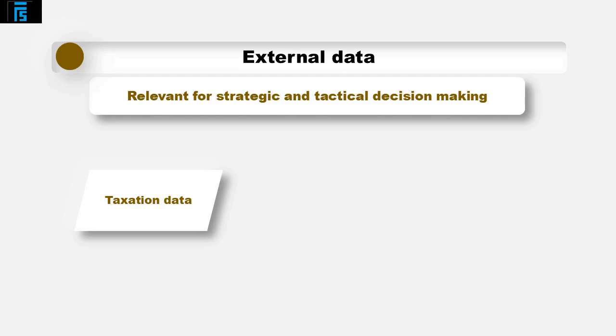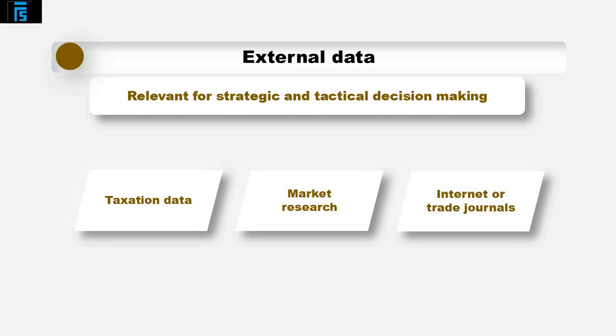A marketing manager may commission some market research on a potential new product, and organisations will hold data from their own customers and suppliers due to the interaction they have with them. Data can be obtained through internet or trade journals.